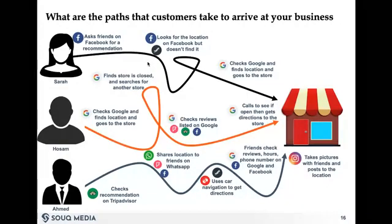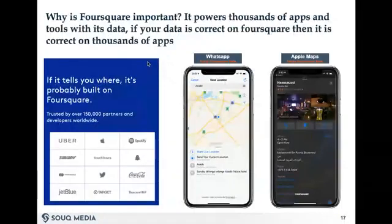TripAdvisor, WhatsApp, Foursquare, Facebook, TomTom, Google, and Instagram, all interacting together in this one experience of an outing. Again, Foursquare is important. Foursquare acts as a database for a lot of other applications that are out there.